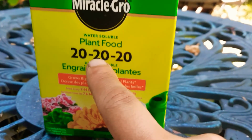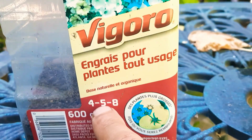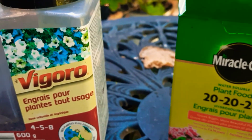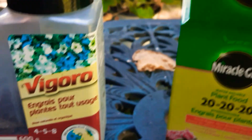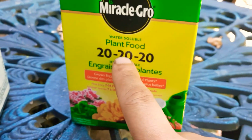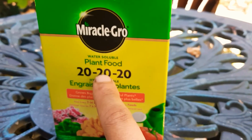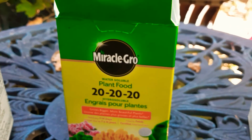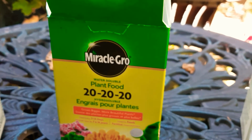The middle number is the P number, so this over here will be phosphorus. Phosphorus is great for starting a really strong root system, and it's really good at focusing on blooms. It's really good for fruit set. It also tends to inhibit abscisic acid, so it makes your fruits last longer on the plant, and it typically kind of increases the overall quality of fruit, including taste and aroma.